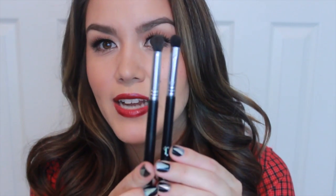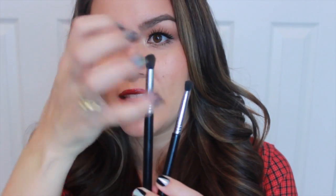And then the next one is called the E32 Exact Blend. As you can see, it is a bit smaller. Same thing, it's kind of a flatter dome shape. This one's definitely a rounder one, whereas this one almost has sides. I like using this for the outer V just to really pack on the color. It works amazing. I'm just so obsessed with these 2 brushes. I packed both of these when we went to Atlanta and DC just because I haven't been able to get enough of them.